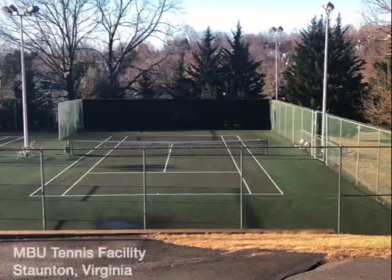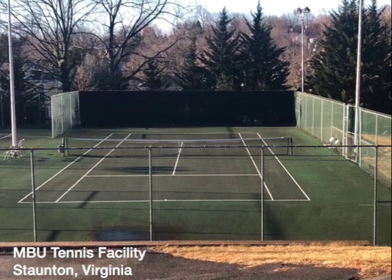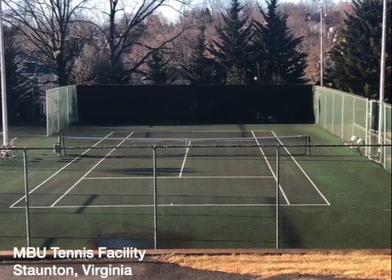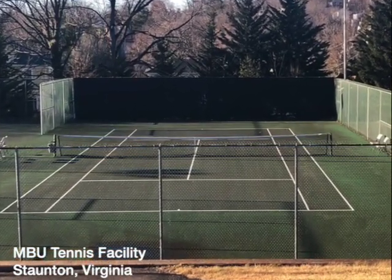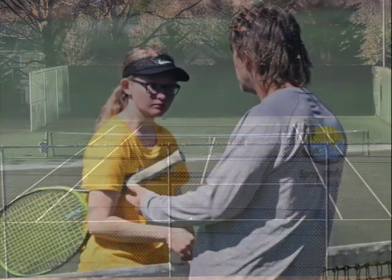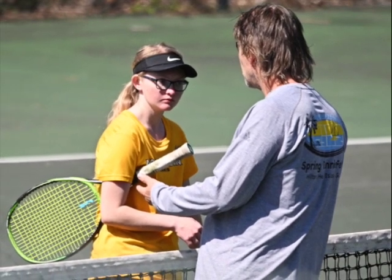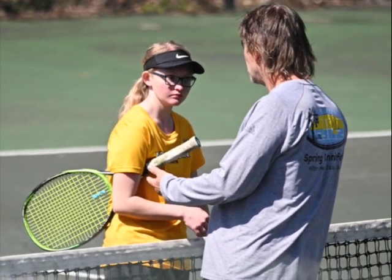On this week's Facility Friday, we are highlighting Mary Baldwin University's MBU tennis facility located in Staunton, Virginia. The facility features 7 lighted courts. 4 courts are located behind the Tollage Hall dormitory. The courts are in close proximity to the softball field, SMA Worth Soccer Field, and Physical Activity Center.